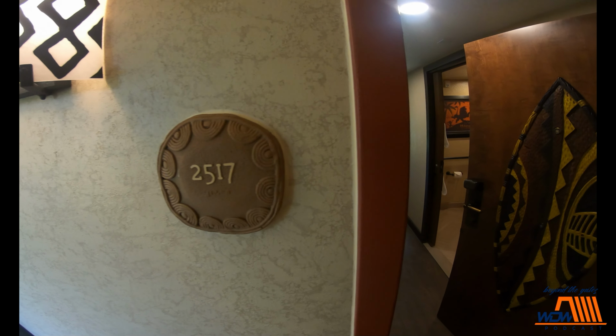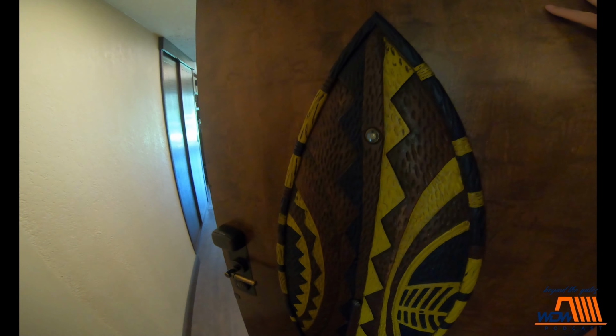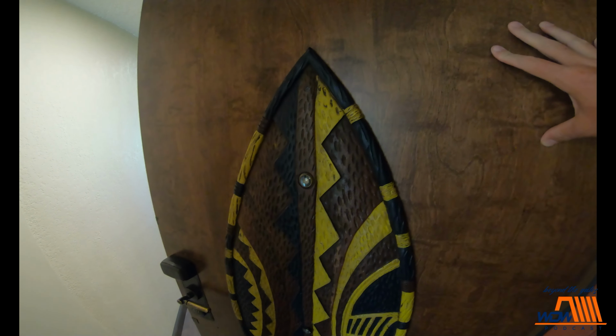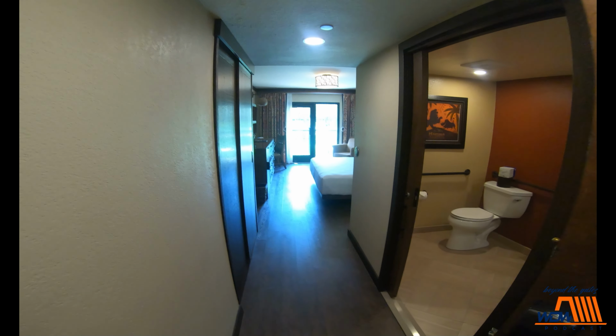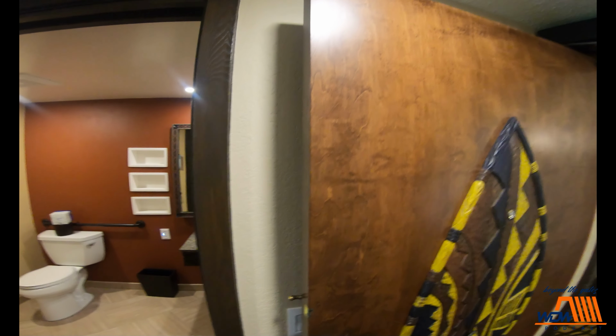Lodge, room 2517. This door now stays open for you when you push it. It stays open for six or seven seconds, which I thought was a nice touch. Just as you can see, it just stays open for you.